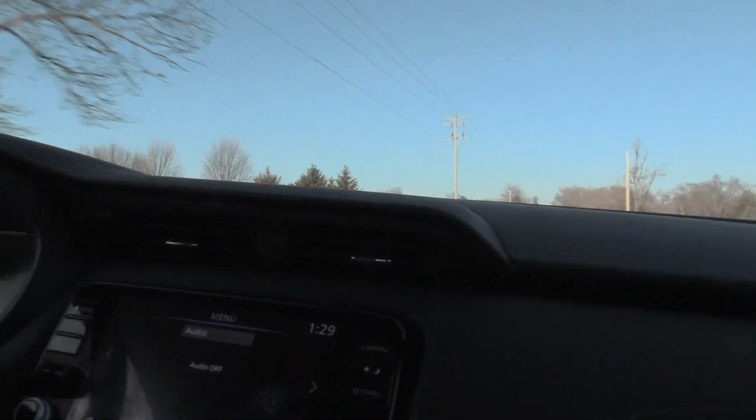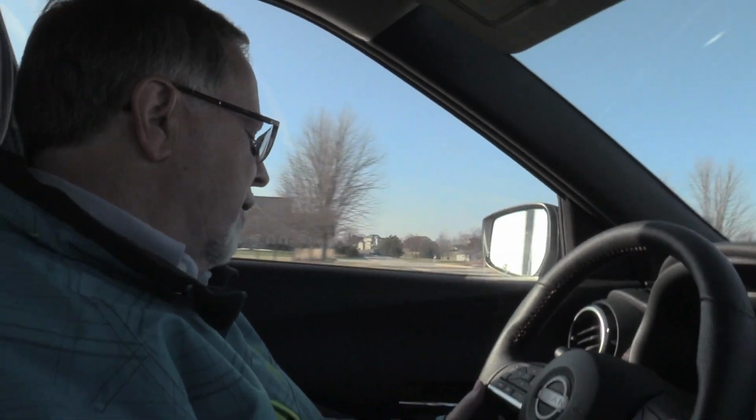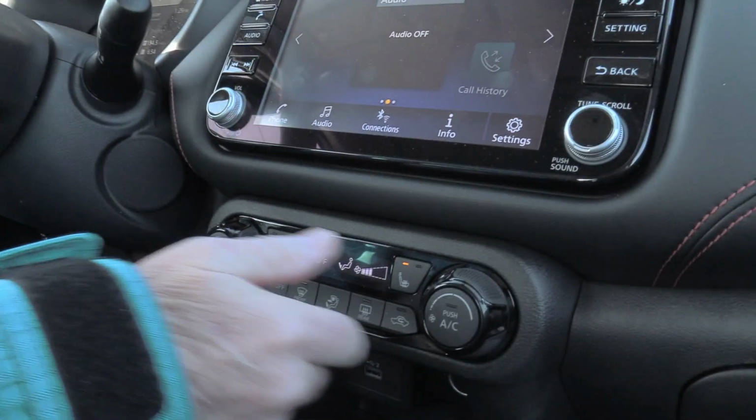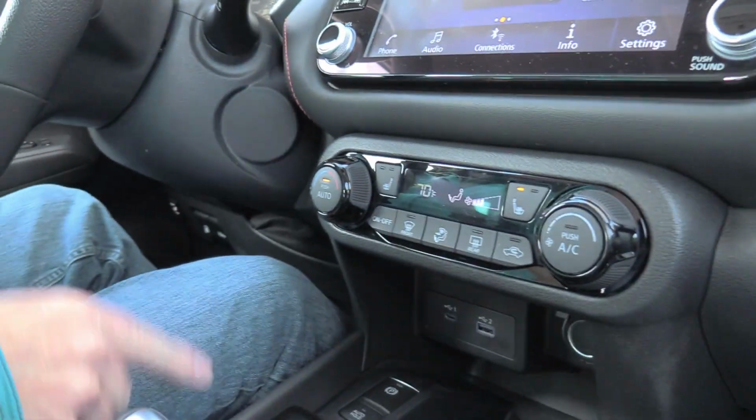Other than that, there's nothing fancy in here. It's a manual seat. It's got a little pump handle on the side. But I think it's just fine. Everything works fine. Everything's easy to reach. We got nice knobs for the climate control. A push start button. That's good.